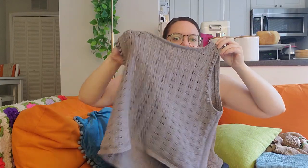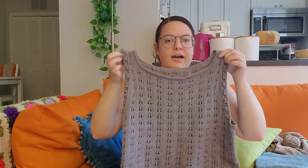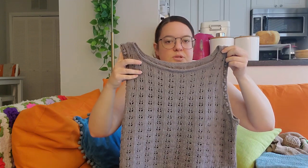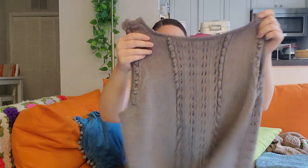But I do really like the lace back. It's not super see-through. You know, I mean, you can still see my bra underneath it, but I'm still comfortable wearing it to school and stuff, because it's not super see-through, but it's very comfortable for the summer. Very breathable. So the back is just a giant vent, which is great.